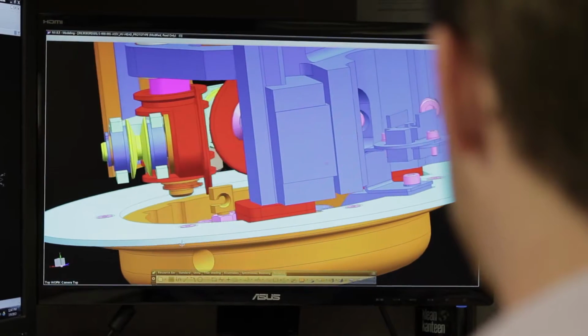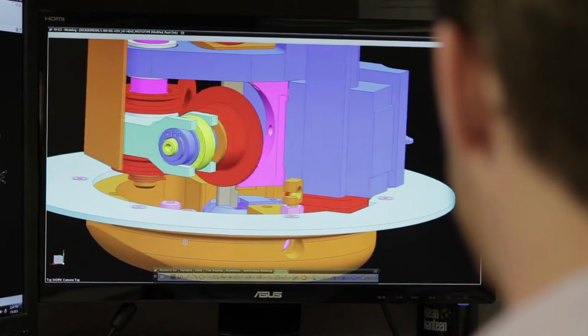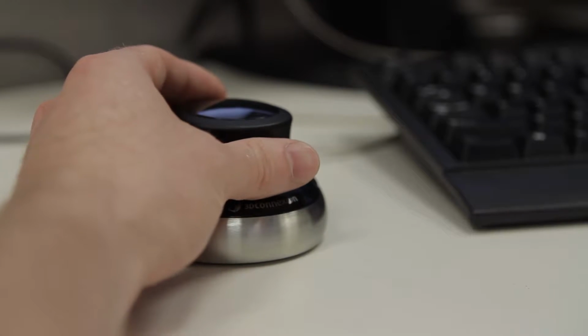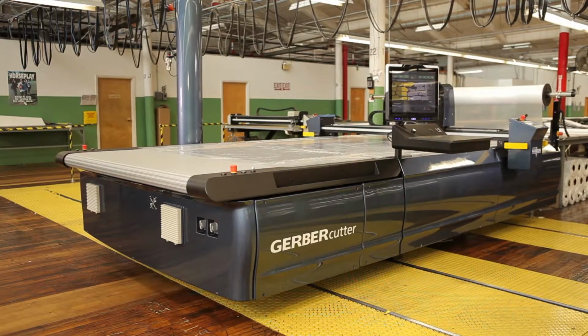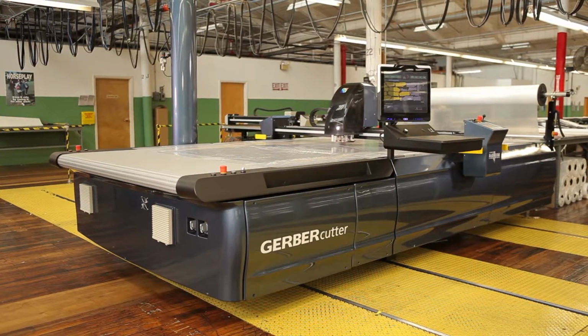When we set out to create Paragon, we interviewed hundreds of customers to find out what their needs were. And what we learned was that customers want a cutting system that's easy to use, easy to maintain, and capable of cutting the highest quality parts the first time. So we took our 45 years of experience as a baseline and added another 70,000 hours of the most experienced engineering minds in the cutting business and came up with Paragon. But we didn't stop there.